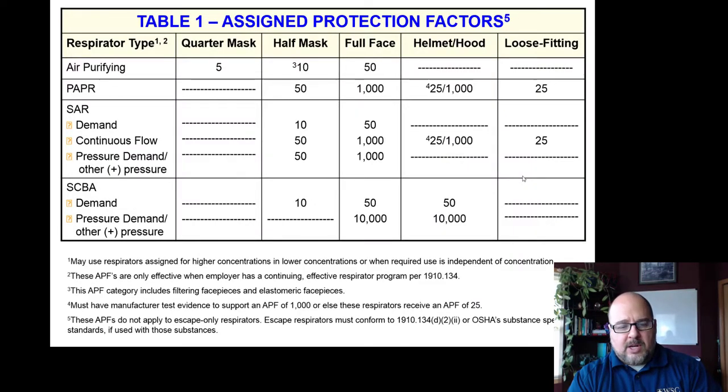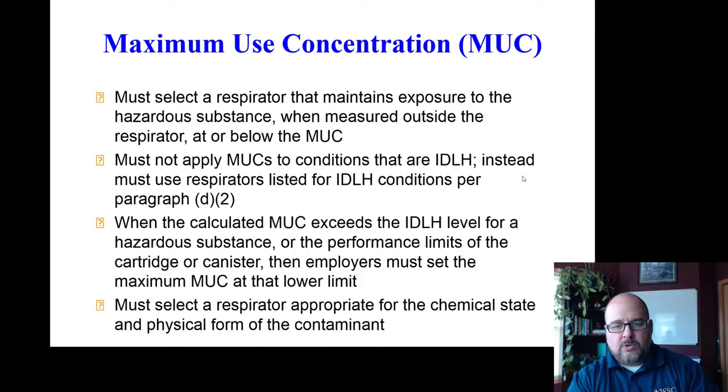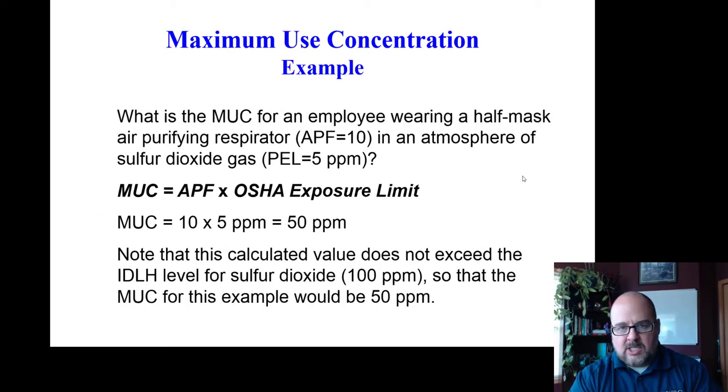Here are the different assigned protection factors. Full face piece is 50, half mask is 10. For a PAPR, it's 50 and 1,000. Okay, interesting. Maximum use concentration is something you have to calculate. You take the protection factor times the OSHA limit. That's the maximum they can be exposed to. And so, again, there's more air monitoring. This is very much tied into what we talked about with industrial hygiene.